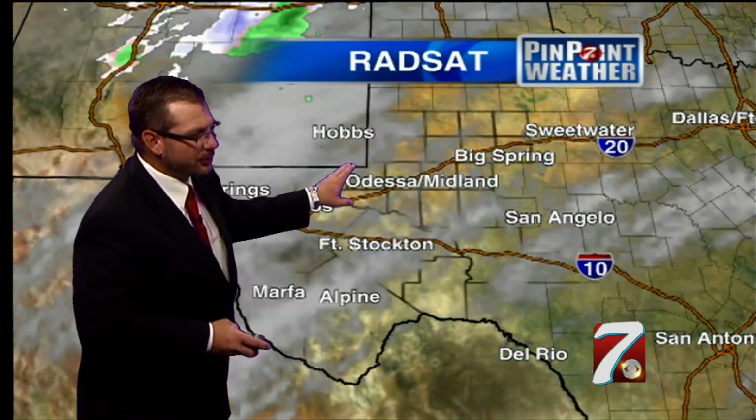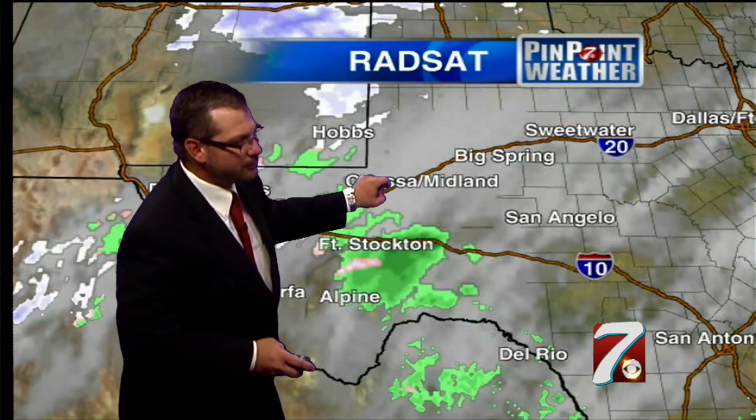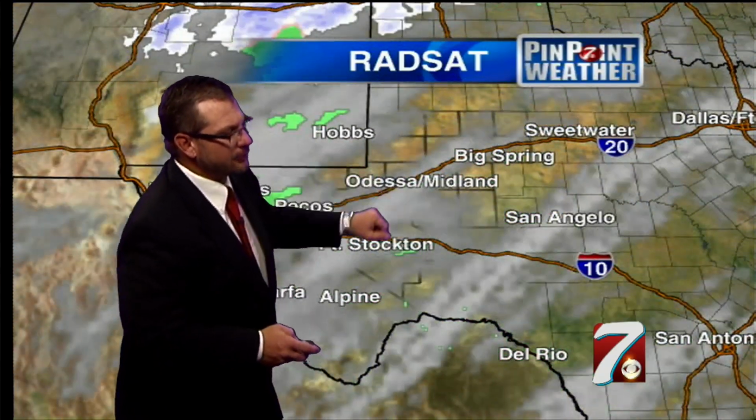Again, it was mostly rain, but notice here over the last couple of scans, you're starting to see more and more blue popping up here across parts of the basin. That'll continue, I think, through the rest of the afternoon.